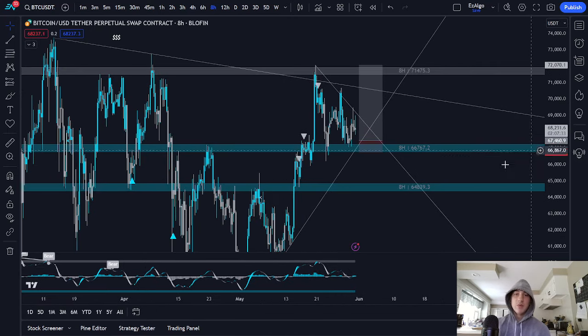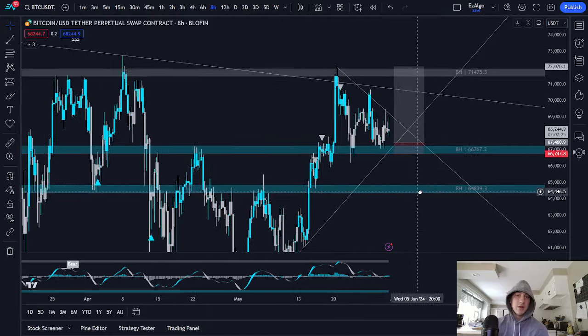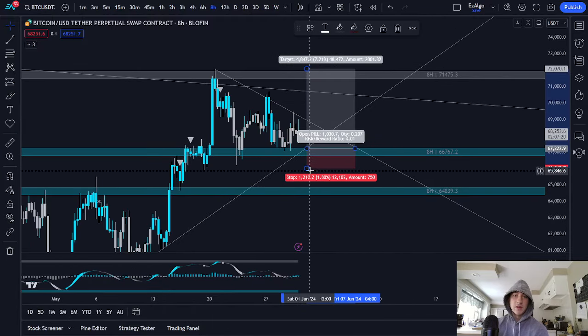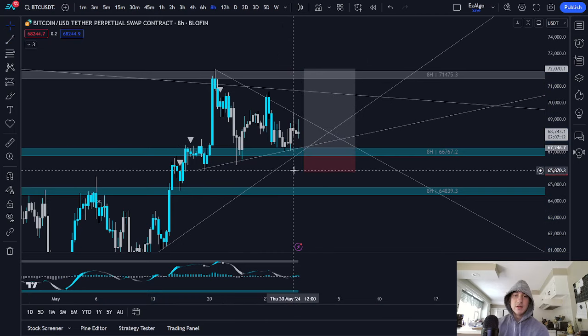But again, I would be willing to try a long here at this 8-hour support zone, right? Again, you can see the price history here: resistance, resistance, resistance, resistance, flips into support, support. Now we would see if this level holds as support again. And really, I'd probably look for a trade, actually, something like this, right? And we also have this trend line confluence here on a lower time frame as well. So something like this would be a good trade thesis.